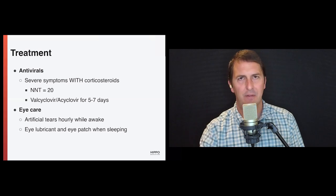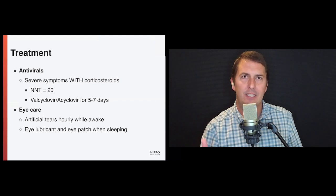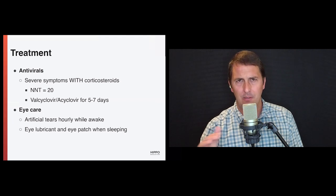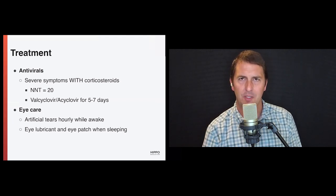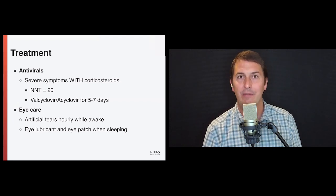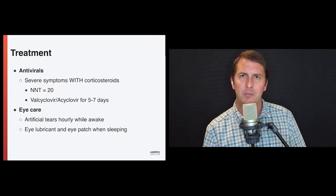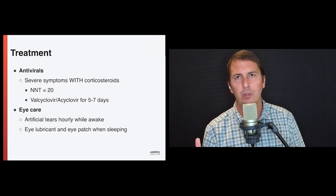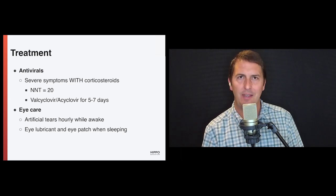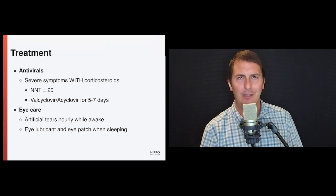So the needle has gone back and forth over the past couple of years about, do antivirals help? And what these authors say is that there's no evidence that antivirals in isolation improve patient outcomes. Now, there are some papers that will say that if you have patients who have severe symptoms and you're treating them with corticosteroids, if you add on antivirals, you get a number needed to treat of about 20, which is actually pretty good. These are pretty safe, well-tolerated medications. So severe symptoms, I'm thinking it's not Lyme. I'm going to treat you with corticosteroids. I'm going to throw on antivirals, and it could be valacyclovir or acyclovir for 5 to 7 days. So that's the role, only with corticosteroids if we're not thinking about Lyme disease.